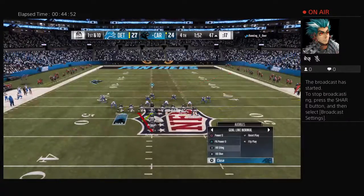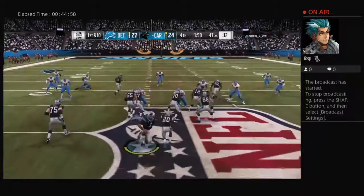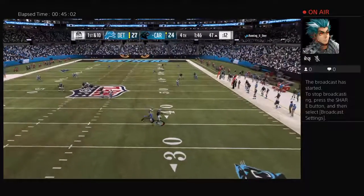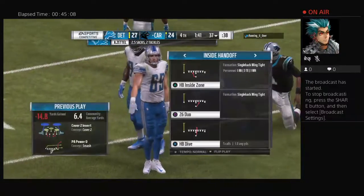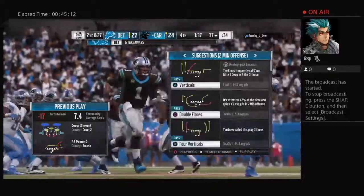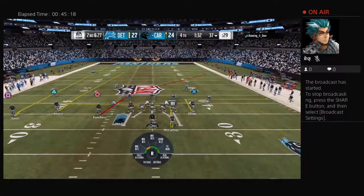Check 24. Let's rock now. Back to throw. Eluding the pressure right. He shakes him off. And he can't get a throw away. He's taken down. The amount of sacks that they've absorbed in this game is absolutely extraordinary. Let's just face it. This offensive line, flat out, cannot handle this pass rush. It's been demonstrated time and time again.